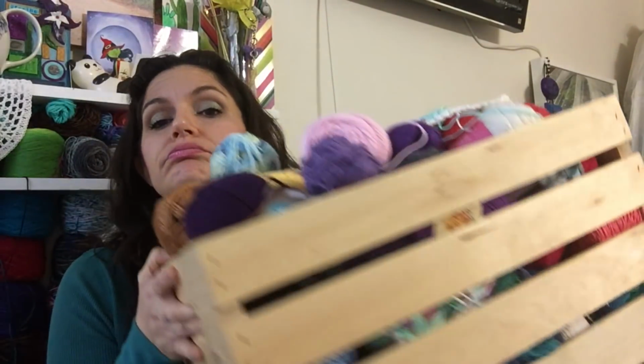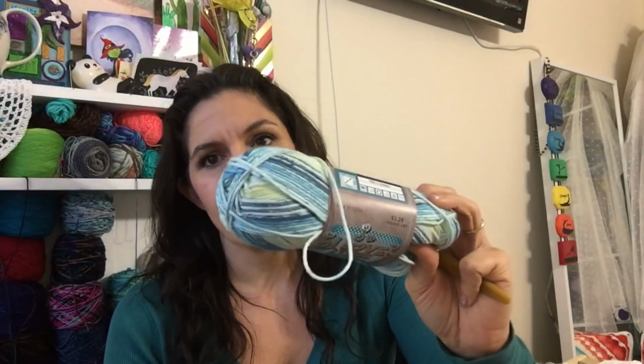So I got some different colors in cotton. I figured, I have a little bit of cotton. This is my cotton stash. So I just keep it all in a bin and it stays together, and when I want to work on a dishcloth, I do. So I have been working on more neutral colors lately, and this is one I found this week that's so pretty. Isn't that pretty? I love this cotton.